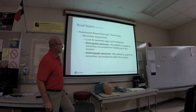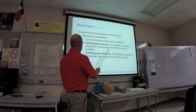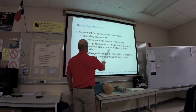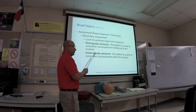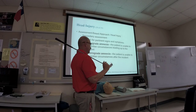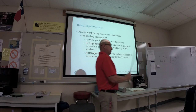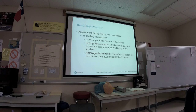I think I've been actually seeing this backwards for years. Okay, retrograde, can't remember leading up to the incident. Okay, so up to the incident, retrograde. I'll have to look that up. I still think that's backwards. Retrograde, according to this, they don't remember up to, so the patient had a car wreck, they don't remember anything up to the car wreck, right?